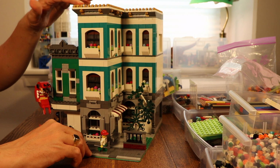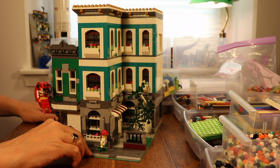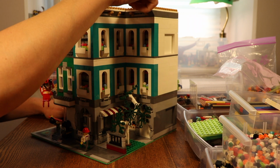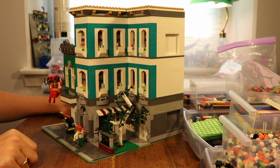I don't know if I like this row of pearly gold. Maybe a row of tiles on top of it would look good, just to sort of finish it off instead of having these lumpy bumps of the studs. Other than that, I do really like the result here, I have to admit.